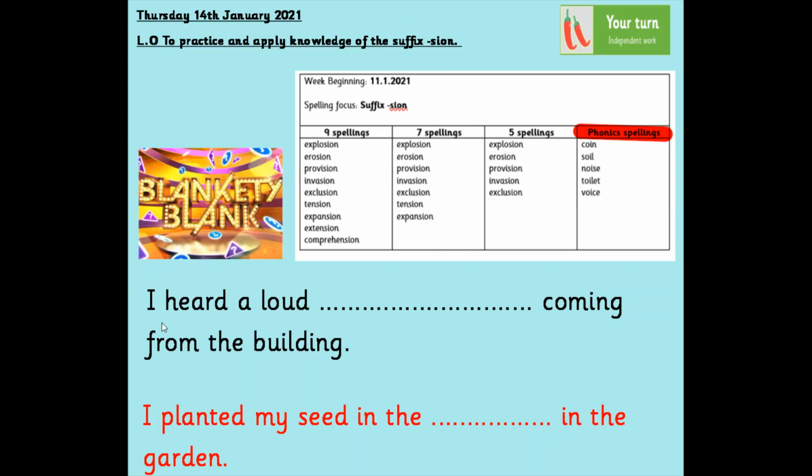Okay, so I'm going to read the first sentence for our 9, 7 and 5 spellers, and you're going to write down on your piece of paper what word you think goes in the blank space. So our first sentence is, I heard a loud blank coming from the building. And our sentence for our phonics spellers is, I planted my seed in the garden. Write down your word now.